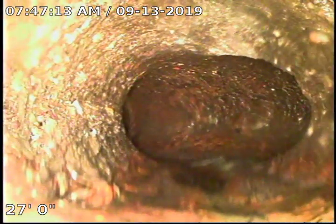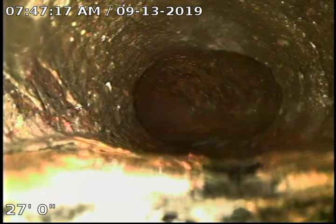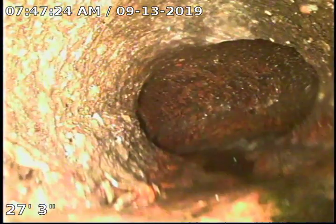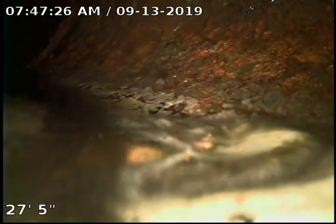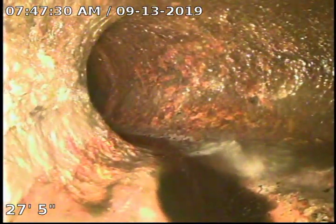Okay, we're going to pull back here, and you're going to see we have a large buildup here in the line. This is before we tie into the main run. As you can see, this is the Y where we tie into the sewer.